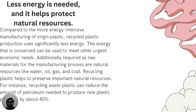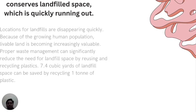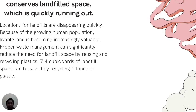Next is that less energy is needed and it protects natural resources. Compared to the more energy-intensive manufacture of virgin plastic, recycled plastic production uses significantly less energy. The energy that is conserved can be used to meet our urgent economic needs. Additionally, the raw materials required for the manufacturing process are natural resources like water, oil, gas, and coal. Recycled plastic helps to preserve important natural resources. Okay, the next result is to conserve landfill space, which is quickly running out.